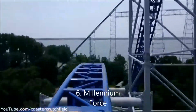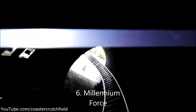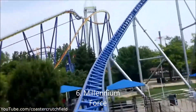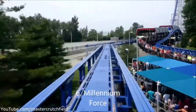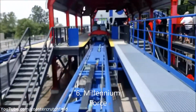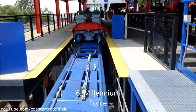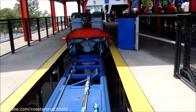I mean, it's like the first drop is the main feature and the rest of it's kind of eh. But I still do really enjoy the ride, and I know a lot of people do as well. I do like Millennium Force. Putting it at 6 doesn't mean I don't like the coaster. I just feel like for what it is, there are some better coasters at Cedar Point that, as you can see, I'm going to go ahead and rank them above Millennium Force.